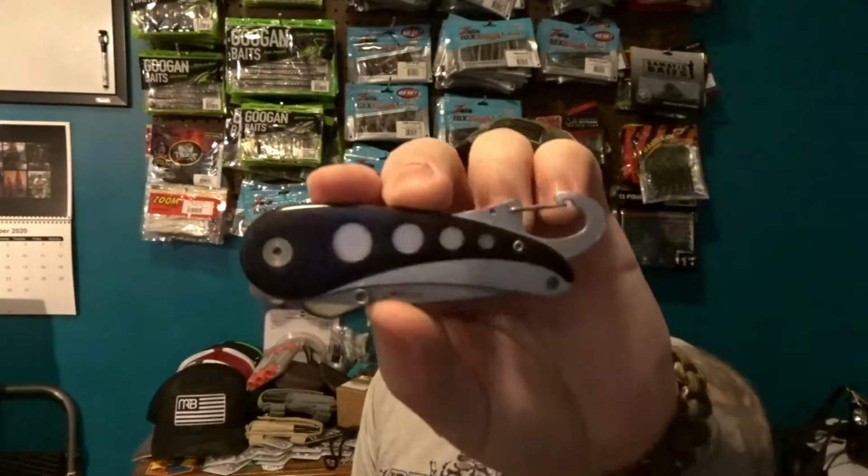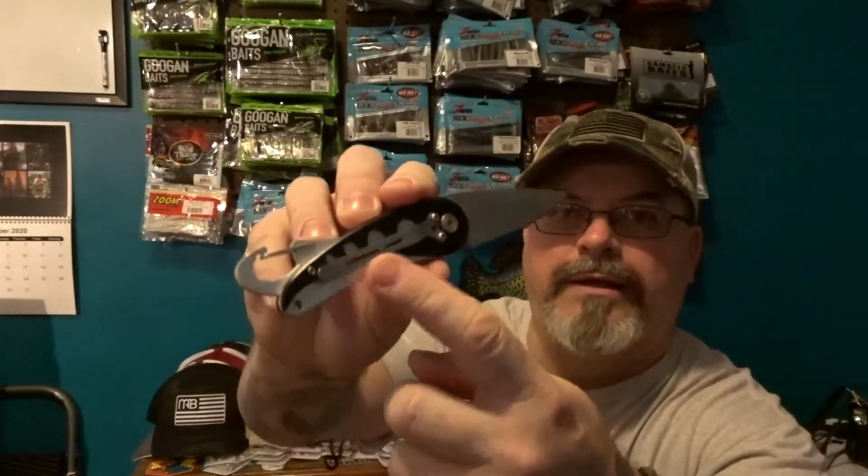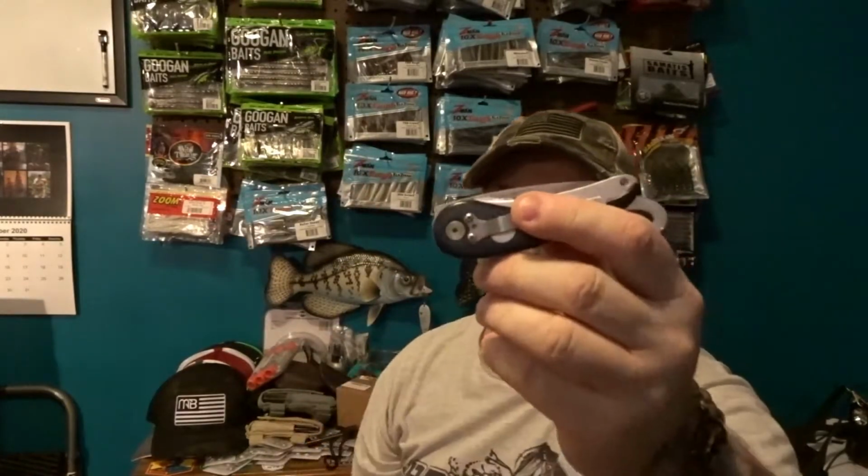I'm going to show you this one. I found this one a long time ago, and I can't even find these anymore. But it has a nifty little clip on the back. It's got your little blade on it. This is a great little knife for in your PFD. If you've got a Chinook vest, just drop it in your pocket, or you can clip it on. It's also got a clip on the back as well, so you can clip it on your pants or clip it onto whatever else you want. But I love the little hook blade on it. This thing is super sharp.